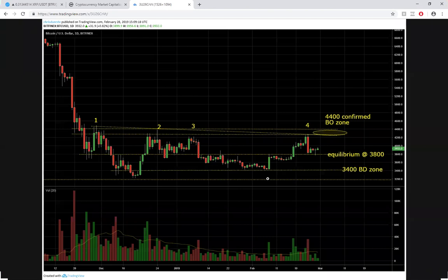Now, the other side of that is if we break down and we get a good setup. Again, I don't always do this, but seeing how we're already so low, I'm not super excited about shorts right now. Depending on what the price action develops into, I may take a short to hedge any sell-off.